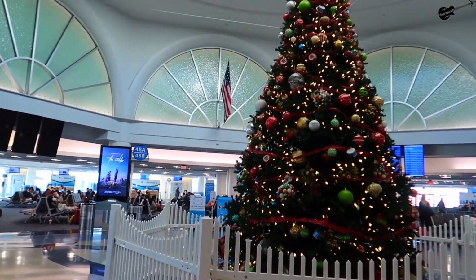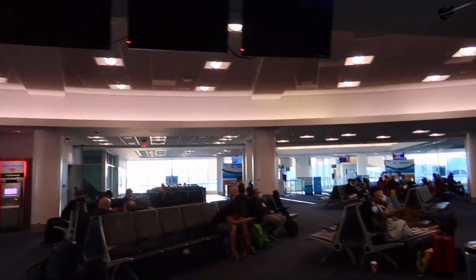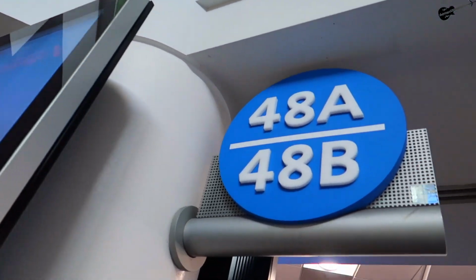This terminal is alright, and is definitely one of the better concourses, but the proximity to TBIT and this rotunda area, which is made even better during the holidays, really is what I like most about Terminal 4.